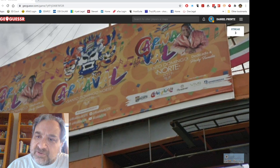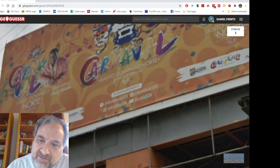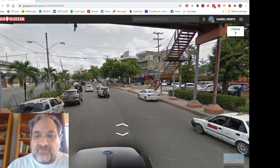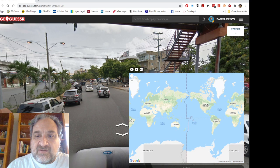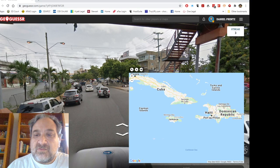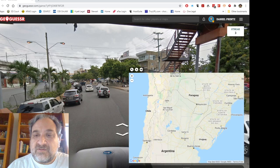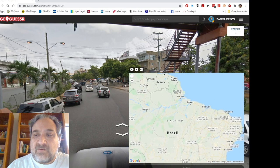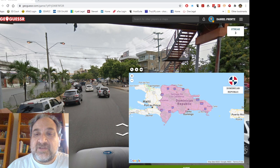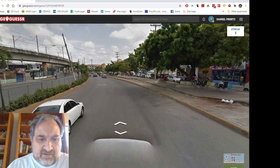Santo Domingo Norte. Santo Domingo Norte, 2019. SDN, Santo Domingo Norte. SDN, Santo Domingo. All right, so let's just hold our place here for Santo Domingo. There's a major city called Santo Domingo. Where is it? Where is Santo Domingo? Dominican Republic. Okay, we'll just hold our place in the Dominican Republic for now and see if we can get any clear indication that that is in fact where we are.